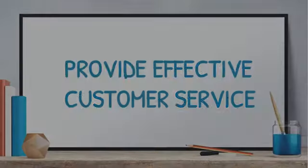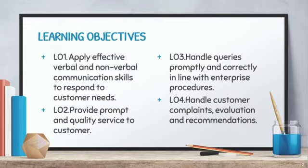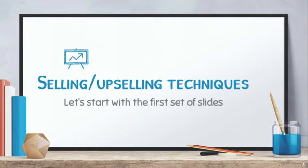So, we are faced with the following learning objectives: apply effective verbal and nonverbal communication skills to respond to customer needs, provide prompt and quality service to customers, handle queries promptly and correctly in line with enterprise procedures, and handle customer complaints, evaluations, and recommendations. So we're going to start with the selling and upselling techniques, of course.